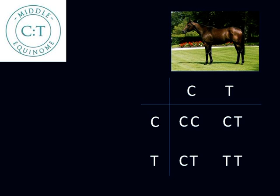In terms of pedigree, full siblings that have identical pedigree pages can be genetically very different. So if we have a CT stallion, and we take a CT mare to that CT stallion, that combination can potentially produce all three different types. If the mare passes her C chromosome to the foal, and the stallion passes his C chromosome to the foal, then one in four foals will be the CC type.